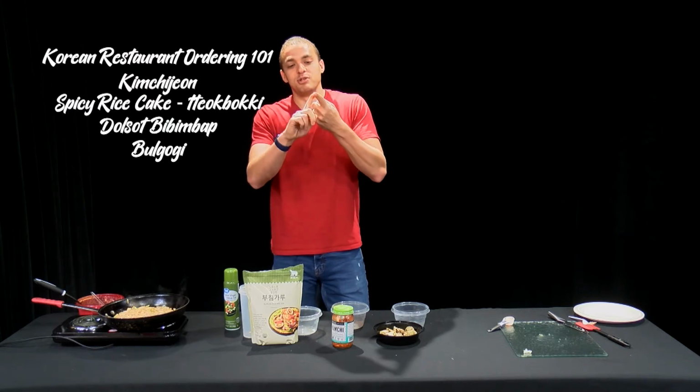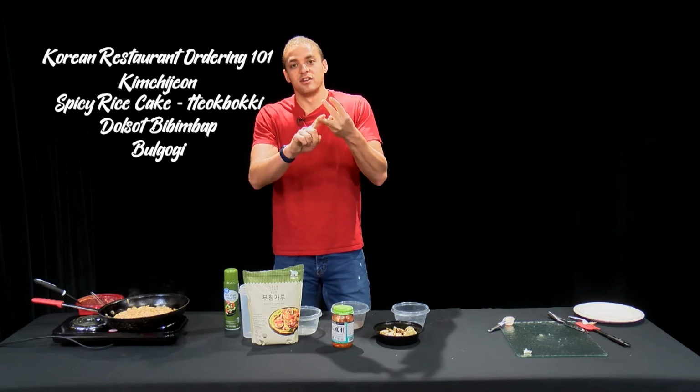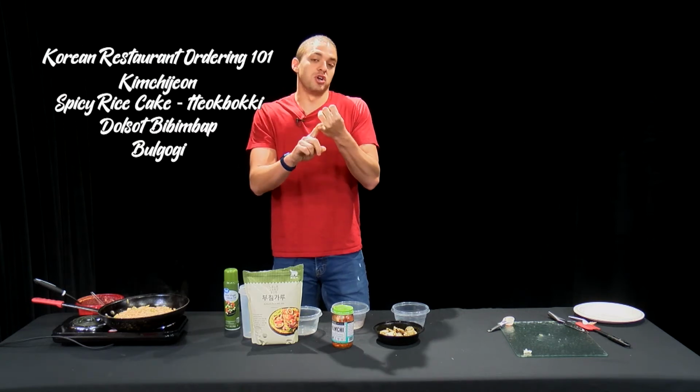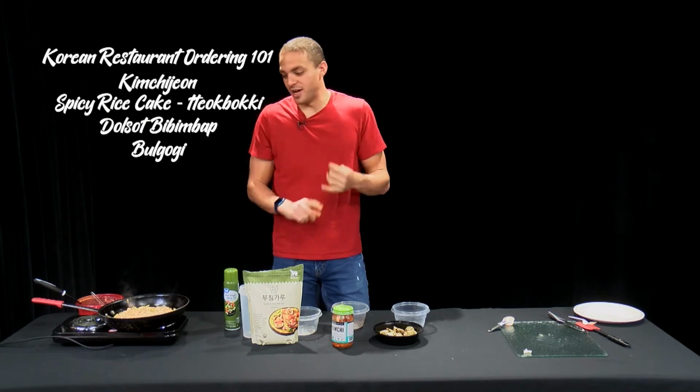But kimchi pancake, spicy rice cakes, dolsot bibimbap, stone pot bibimbap, or bulgogi of your choice. You can also get the short rib bulgogi if you want.